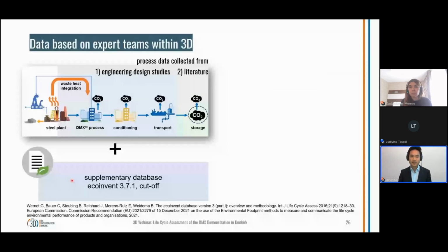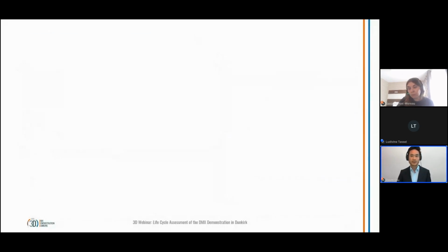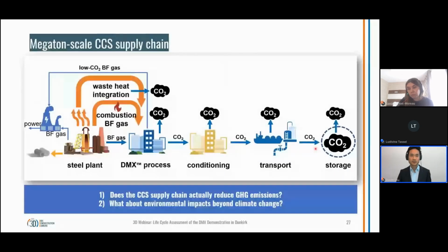And then finally, we can evaluate those emissions using the environmental footprint methodology, which is the recommended methodology by the European Commission in order to evaluate the environmental impacts of the CCS supply chain. Okay, that was a very fast overview over how life cycle assessment works. Let's go back to our research questions. So first of all, let's have a look at whether the CCS supply chain actually reduces greenhouse gas emissions.